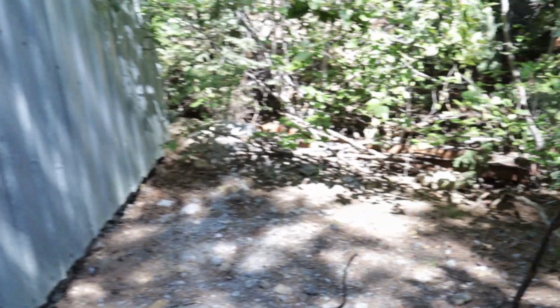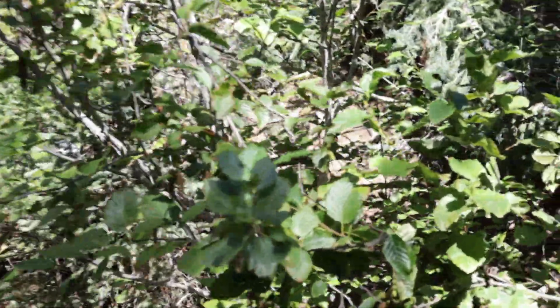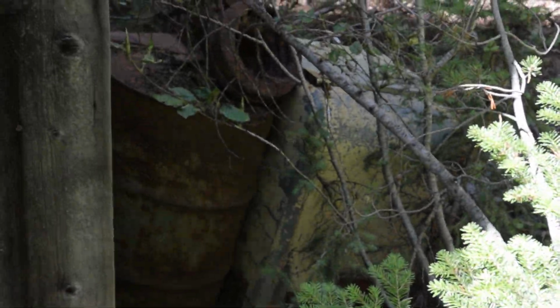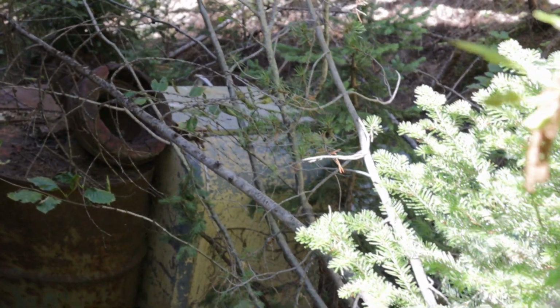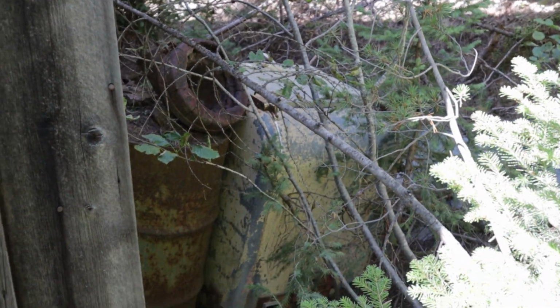Okay, this looks like waste rock here. I'm not sure where it came from. Maybe there was an opening that way, because I did see some seepage down on the road. It's like an old, maybe a cooler, toolbox. I'm not sure what that is buried back there.